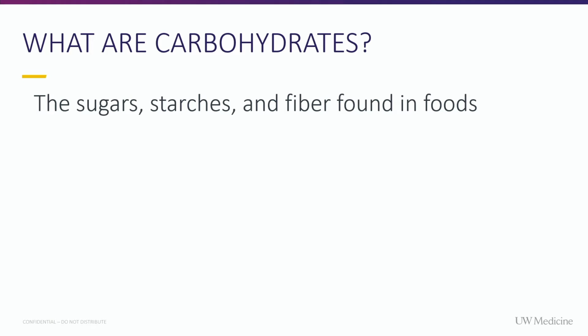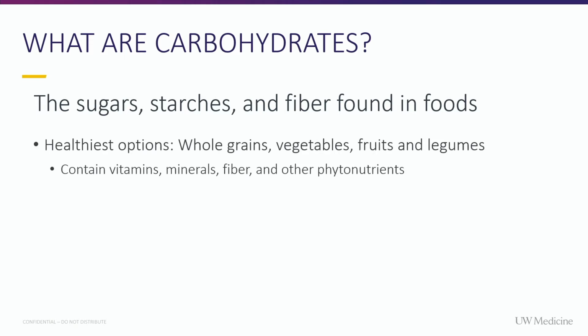So what are carbohydrates? These are the sugars, starches, and fibers that are found in foods. The healthiest options are going to be your whole grains, your vegetables, your fruits, and your legumes like beans or lentils. And these are the healthiest options because they contain vitamins, minerals, fiber, and other phytonutrients. If you look at a food label, you'll see carbohydrates. Underneath the carbohydrates total, you will see the amount of sugars contained within those carbohydrates and the amount of fiber contained within those carbohydrates.